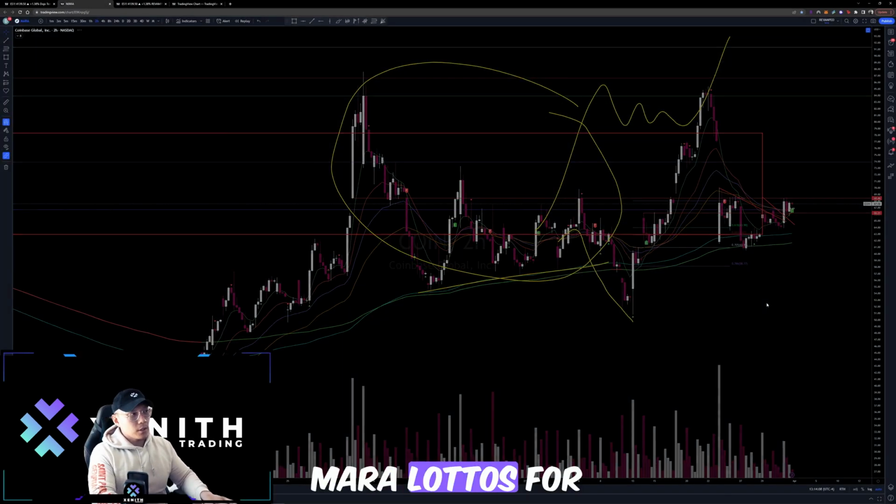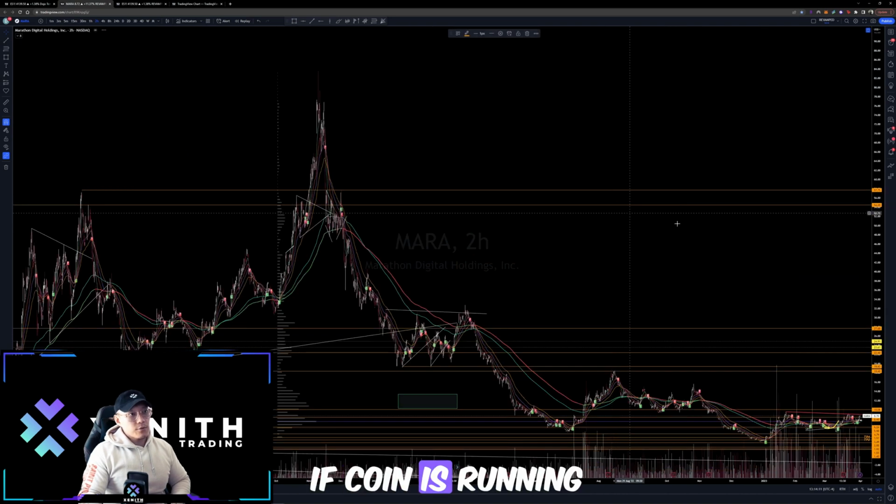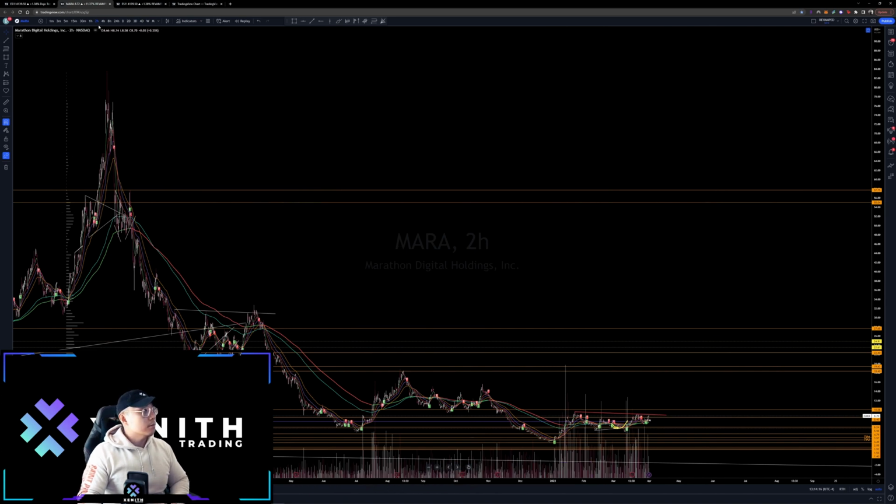We also took some Mara lottos for this coming week. Mara is ready to break out as well. If Coin is running and everything else is running, you can expect Mara and Riot to run as well.